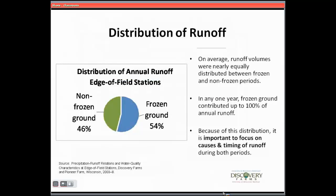When we divide out the calendar year and take a look at December through December and look at when the runoff is occurring, it's pretty much even, half and half. It sways a little bit, 46% to 54%, but pretty much half of the runoff occurs in the summer or on non-frozen soil, and truly half of it does occur on frozen and snow-covered land.